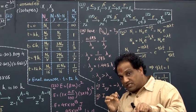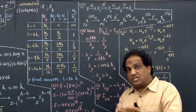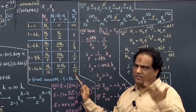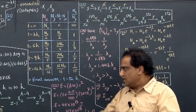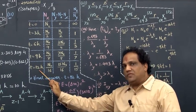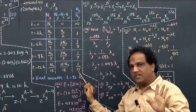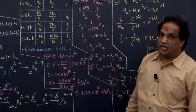Now what have they really asked in the statement? At the end of what time the ratio of the number of undisintegrated atoms in element X to element Y would become 1 upon 15. The time we know now is none but 12 hours. So the final answer is T equal to 12 hours. At the end of this much time, the ratio of the number of undisintegrated atoms in element X to element Y would be 1 upon 15. Got it? Kindly read the statement of number 22.